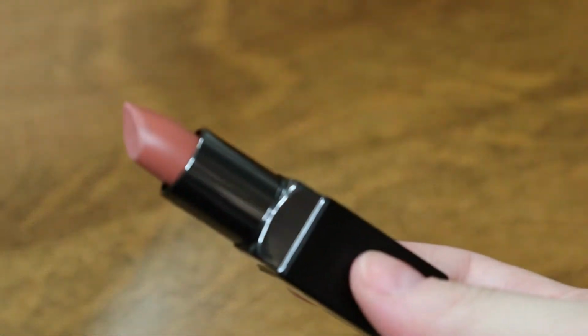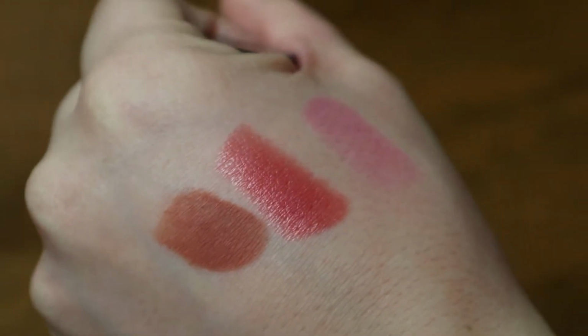I have a Smashbox Be Legendary lipstick. This is in the shade Safeword. Again, I'm pretty sure this is a dupe for some kind of a matte color. These are really nice. I have had these before. They have a ton of pigmentation.